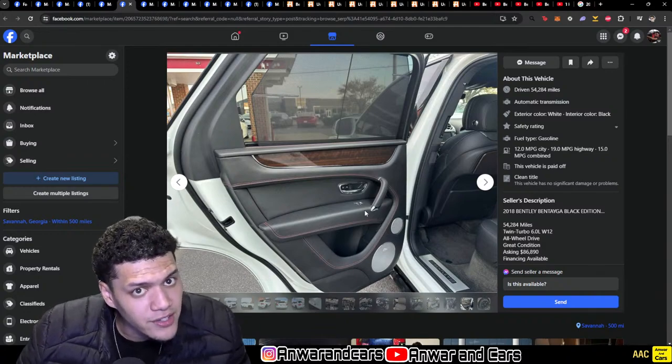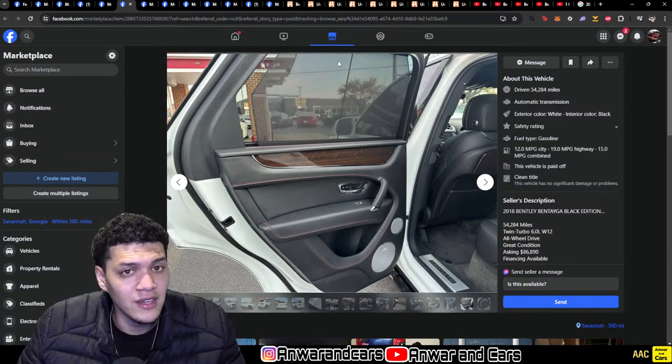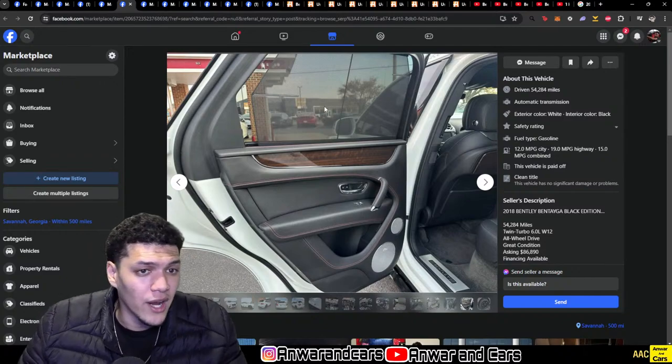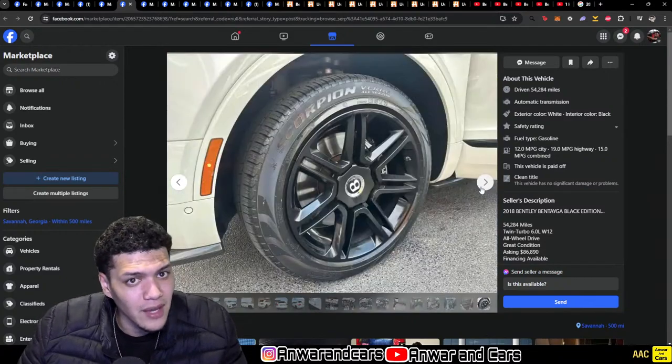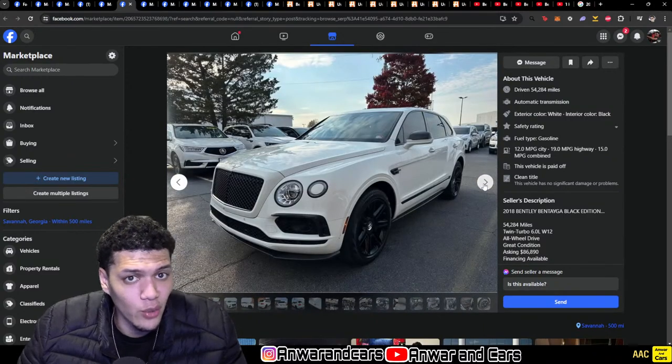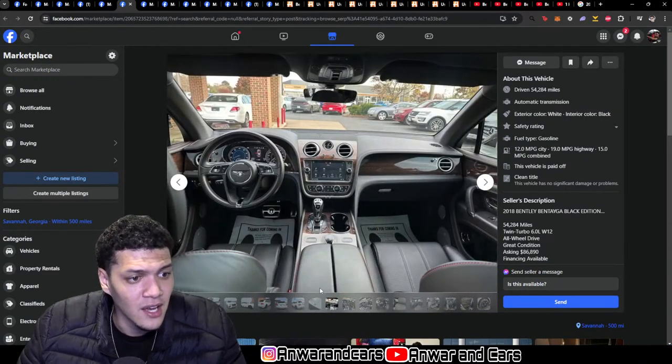We can see here, this has what looks like a single switch for the window shade. This is a W12 with a single switch, which is super confusing. I'm not sure why. I don't have an answer for the difference between a double switch and a single switch. But as we can see, the only thing this car is really missing is the Mulliner package.